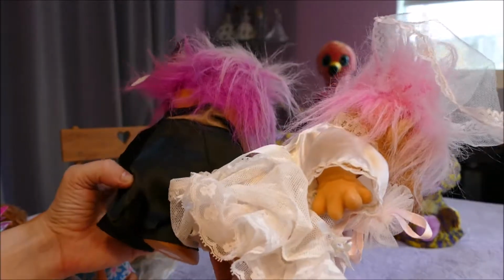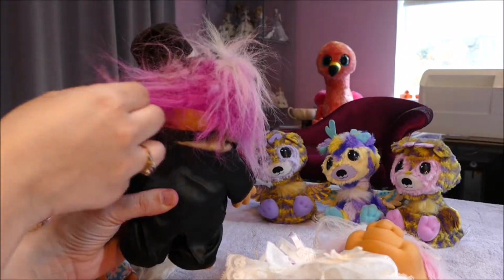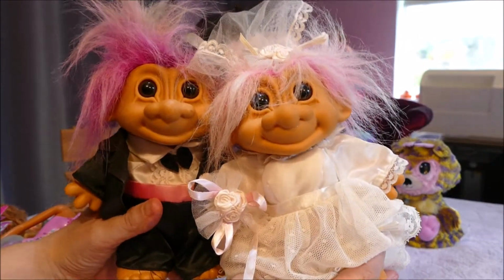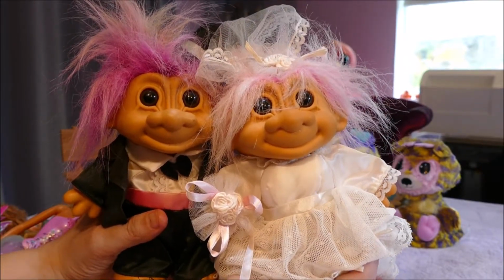$5 each. So they're very, very cute. He's got a 50-cent sign in here, but he was not 50 cents. I paid $5 for him. Just absolutely adorable, and as I said, I have a real soft spot for trolls. They get premium treatment in my house.